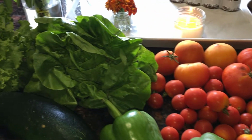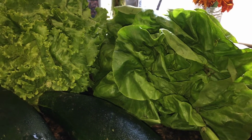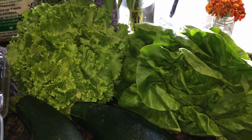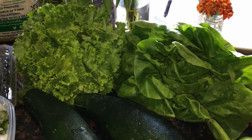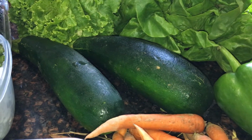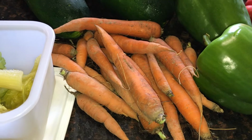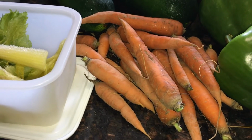And then I also have these two beautiful heads of lettuce. I also have some zucchini. I'm just going to roast that up. You've probably seen that if you watch any of my other meal prepping videos. Zucchini has been in many of my videos lately because they've been giving it to us every week in the farm share.